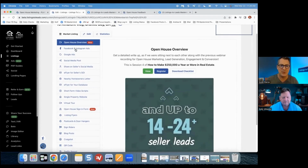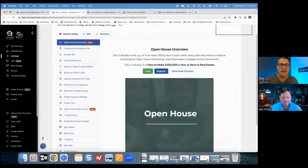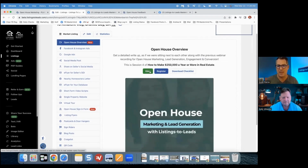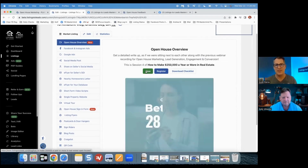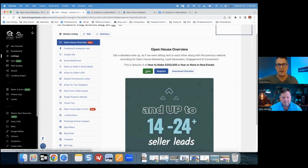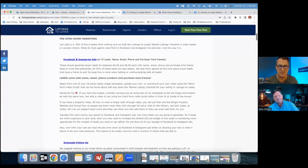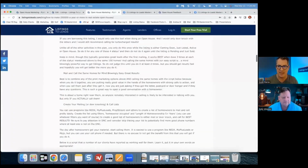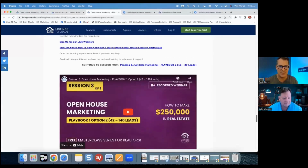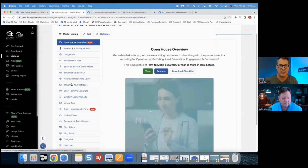But as you go through here, you're going to work your way down this market listing checklist. If you need any help with any of these items in particular, on the overview button, there's a green view right here. This will have all the detailed write-ups for every item here. It's got a recorded webinar at it. So if you click it, you'll see here all the write-ups for everything that we're going to talk about today. And there's a video right at the bottom right there. So if you need any help with any of the stuff on this checklist, go there.